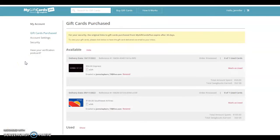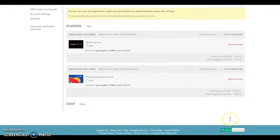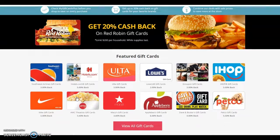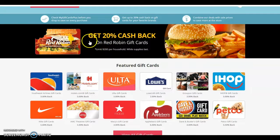So another cool way to earn Swagbucks is by going on My Gift Card Plus and buying some gift cards. For example, I bought a $50 Express gift card and I earned a total of 350 Swagbucks. And then I bought a $100 Southwest gift card and I earned a total of 300 Swagbucks. So this is definitely a cool way to earn easy Swagbucks. Now, sometimes they have gift cards that have a huge bonus, and it alternates constantly. Like sometimes they had Lowe's and Home Depot where you could earn up to 15% cashback. So that was really cool.